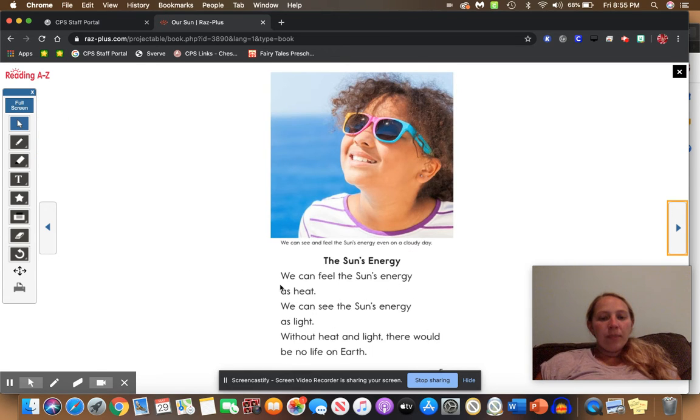The sun's energy. We can feel the sun's energy as heat. We can see the sun's energy as light. Without heat and light, there would be no life on Earth. We can see and feel the sun's energy even on a cloudy day. Even on a cloudy day where we can't really see the sun shining, we still know it's daytime. And even on a cloudy day in the middle of summer, we can still feel the heat from the sun, and then we're feeling it here on Earth. So we can still feel a hot day.